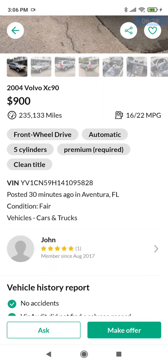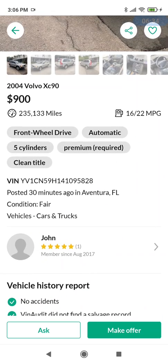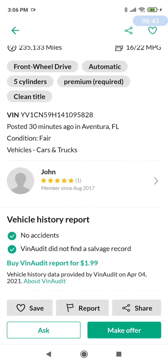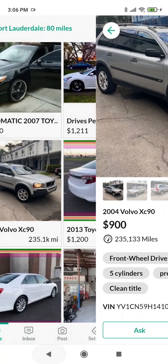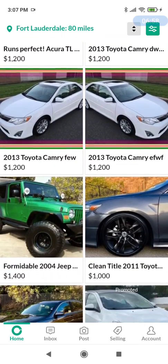Let's see here now. Nothing much being said about the car. It is a 5-cylinder, so that's a Volvo engine, not a Ford engine. And that series of Volvo 5-cylinders were pretty solid back in the day. But this might be a turbo. I didn't see a picture of the engine, but yeah, not bad. $900. Live a little.